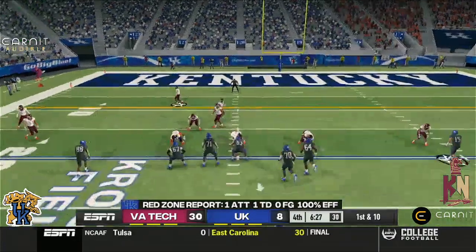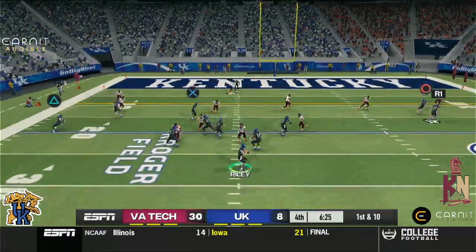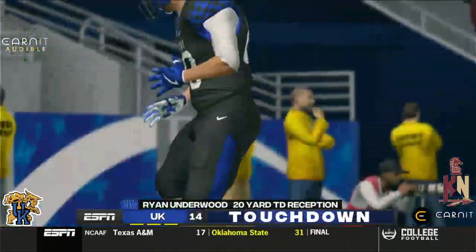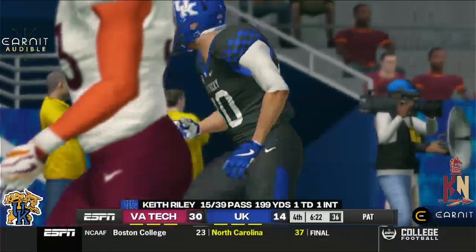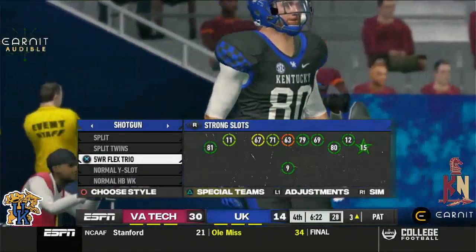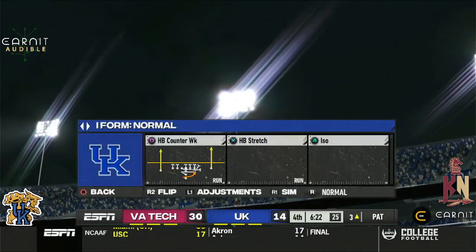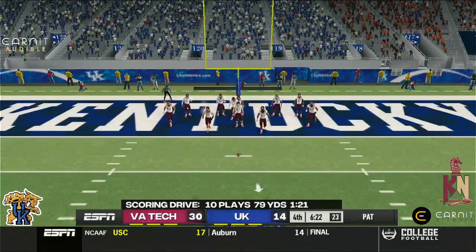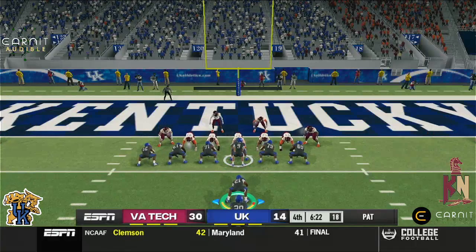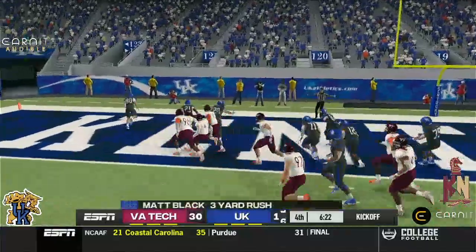So an empty backfield with 5 wide receivers. Throws it and is caught for the touchdown. And the quarterback stays on the field as they try for the 2-point conversion. They're trying to stop the run here with a goal line defense. He's got the 2.